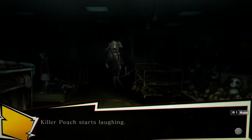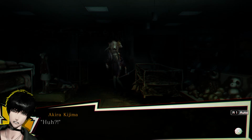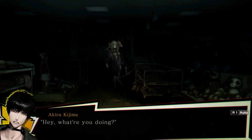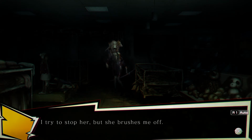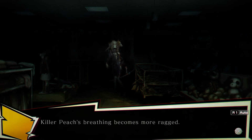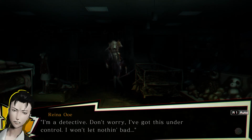Killer Peach starts laughing. Police. Ridiculous. Wag your tail for Ishimaru, you useless fraud. Huh? Who are you calling useless? Just tell me what you know already. Hey, what are you doing? Shut up, idiot. I try to stop her, but she brushes me off. Killer Peach's breathing becomes more ragged. At this rate, I'm a detective. Don't worry, I've got this under control. I won't let nothing bad happen.